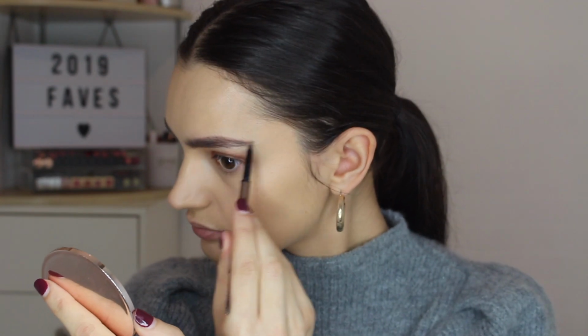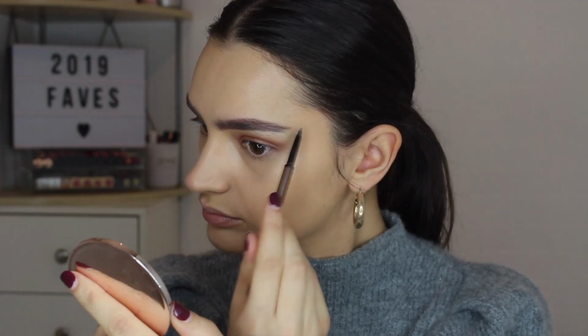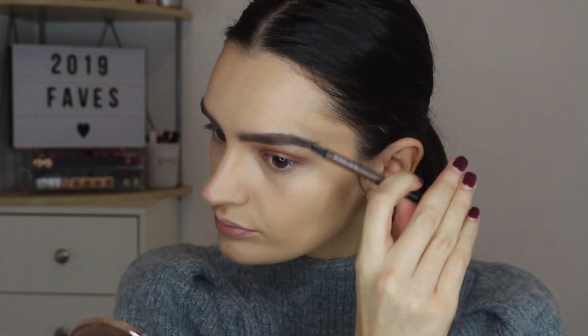standout product for me. Although I will mention that at the moment I do think my brows are a little bit all over the place. They are just very overgrown and definitely need to be shaped. So I do want to go and get them threaded sometime soon, but I still haven't, so that's why they might look a little bit crazy.